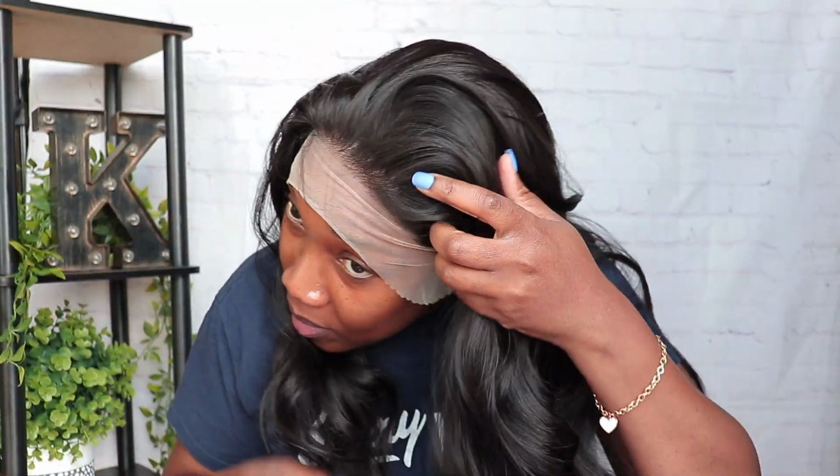So this is what the hairline is looking like. I decided to go ahead and pluck up this hairline because I didn't like the way it was looking fresh out the pack. Feel free to wear the wig the way you like it. Yes, this wig. It's everything and more. So I just wanted to get a feel of like the density and the texture and everything.